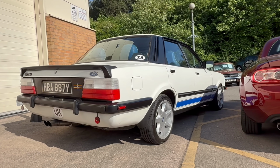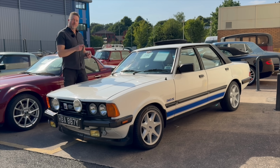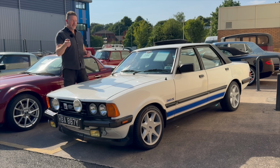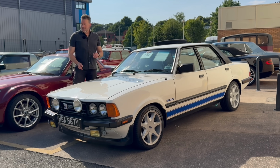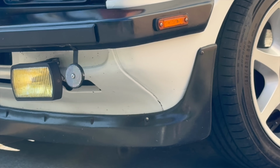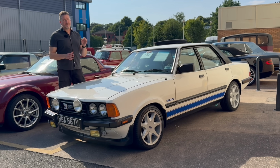So it was a 3-litre automatic in South Africa. It's now a 3-litre manual with a tuned Essex in it and all sorts of saucy bits. It's got the perfect suspension drop. It's got that epic front and rear spoiler combination as well. It's got the RS 7-spoke Softlines. It's got a very kind of right-for-the-time-period Cobra interior.